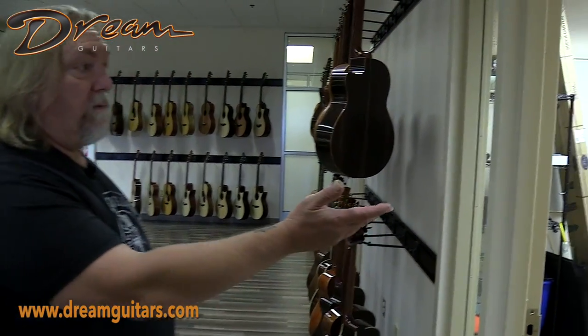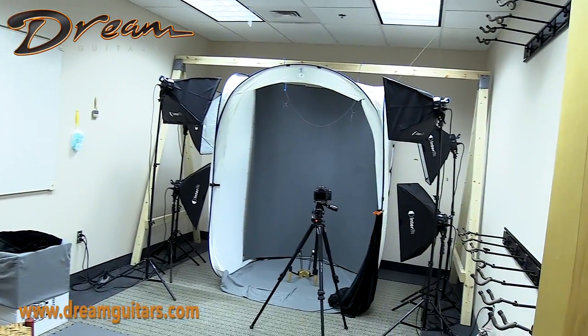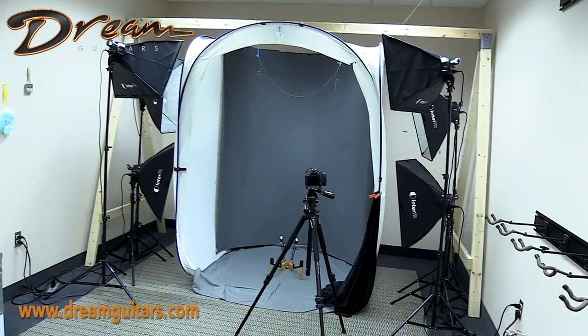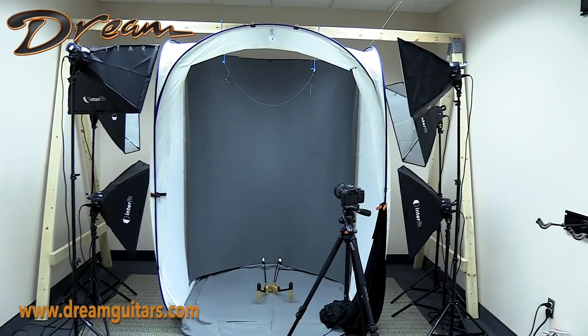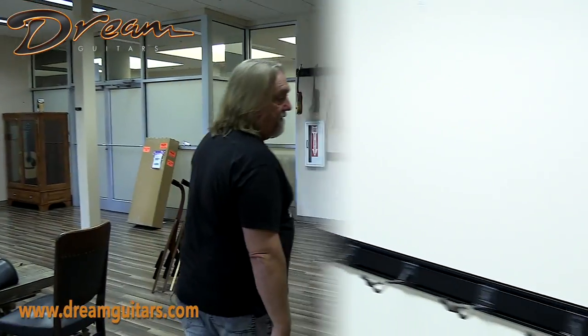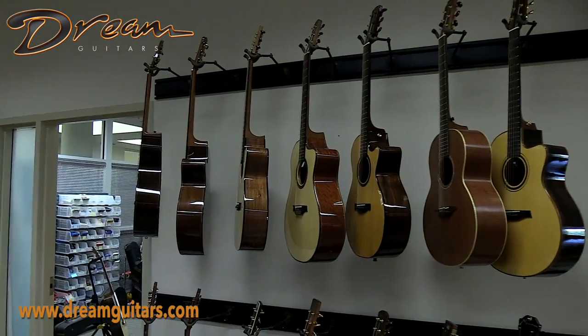Here's a room where we do some photography work. Logan is always in here taking amazing pictures. We've, over the years, figured out how to try to capture the beauty of the instruments. And here another wall of mid to large size body instruments.